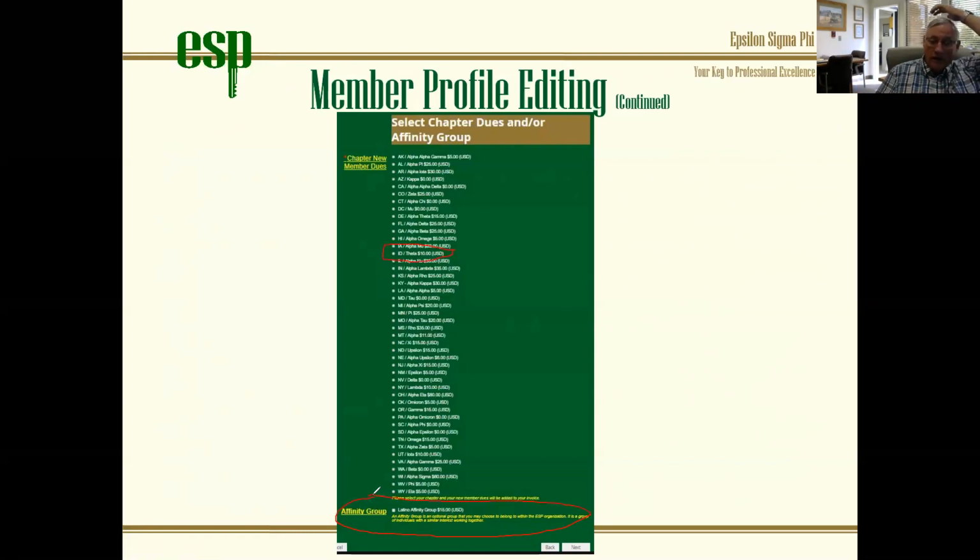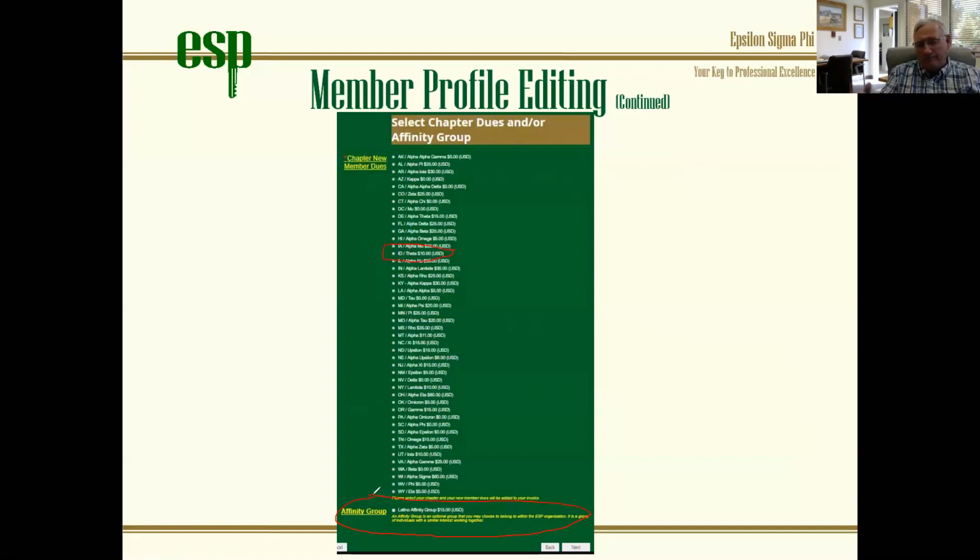As time goes along, other groups that would like to have something like that can simply apply to the board and say, we need to have an affinity group for whatever, and that will be added to the affinity groups. And you'll notice that it also has some dollars attached with it. They decided that they wanted to raise some dollars within their group to allow them to do some things if they felt that they needed to do that. So that's what the affinity group's about.